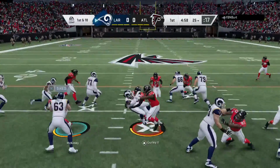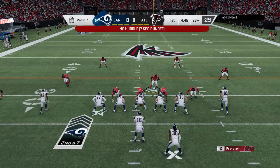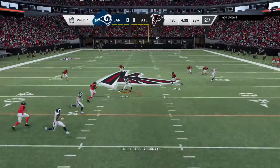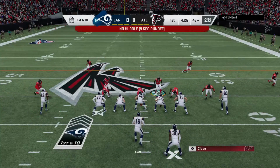Back home, it's the first carry for the former Georgia Bulldog, Gurley. Gives him 3 there on the first play of the game, and it's second down. Here's 2nd and 7 now from the 28. Here's Goff. It's hauled in by Brandon Cooks. It's a gain of 15, and the Rams have a first down.